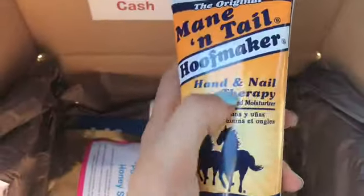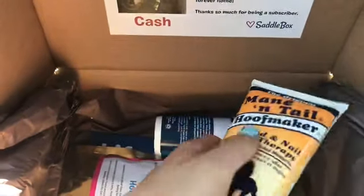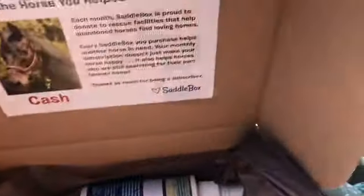We also have the hand and nail therapy, so this works great on my hands. So my hands have calluses and whatnot, and this really helps them be soft, and they're really awesome. I really recommend this stuff.